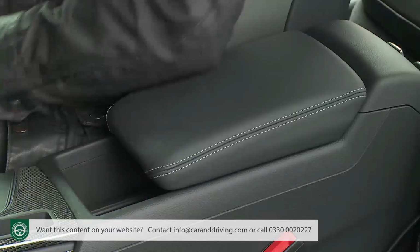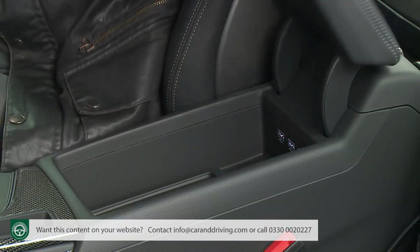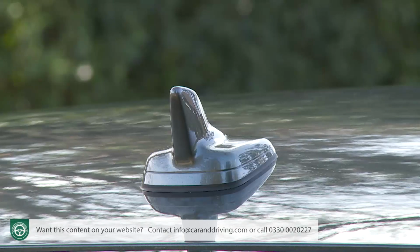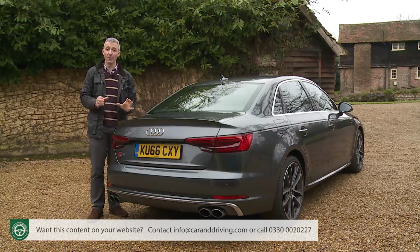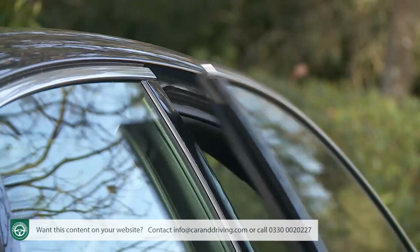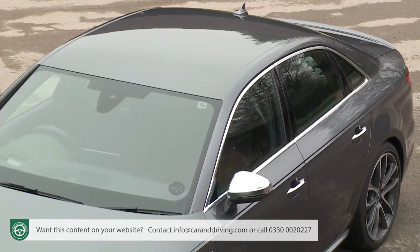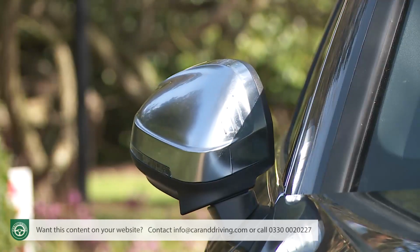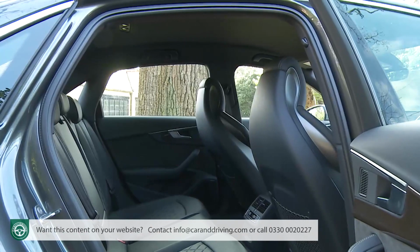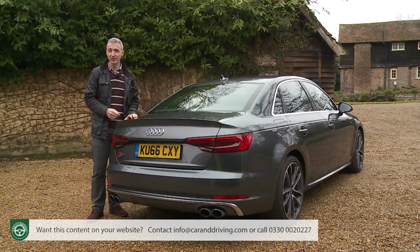Other key options include the Audi phone box system that wirelessly charges your smartphone and improves its reception quality via the roof antenna. If you want to keep ticking boxes, then you could add in the advanced key keyless entry system, rear view camera, privacy glass with front acoustic glazing, power folding mirrors, heated steering wheel, heated seats in the rear, roll-up blinds for the rear side windows, and a heated windscreen.